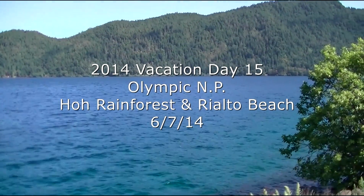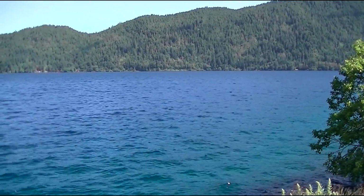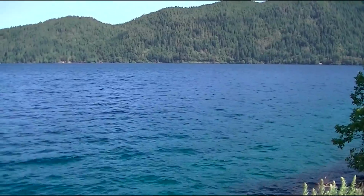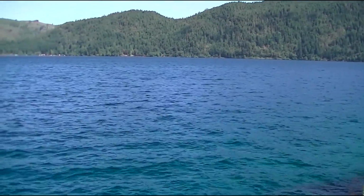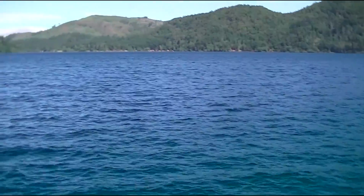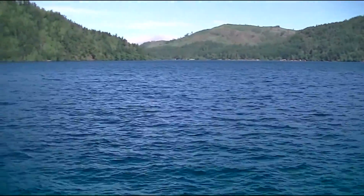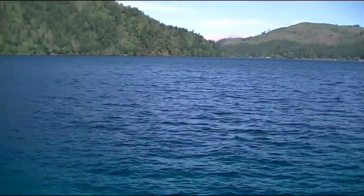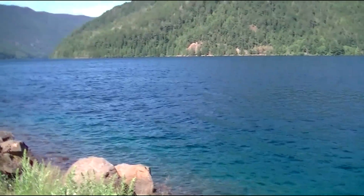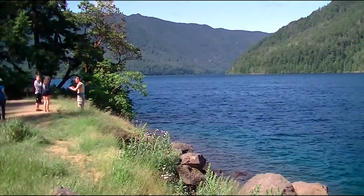Saturday morning, June the 7th, day 15 of our vacation, starting the third week, and we're here at Lake Crescent, off of the 101, about 12, 15 miles west of Port Angeles. Another pretty day here. A few more clouds in the sky, and it looks like a little more marine layer at the ocean, but still very pleasant. We're headed to the ocean. We're going to go to Rialto Beach, and also hopefully to the Hoh Rainforest.